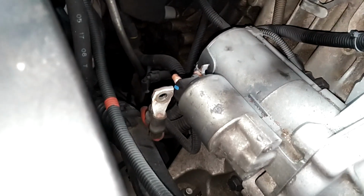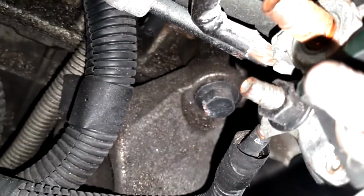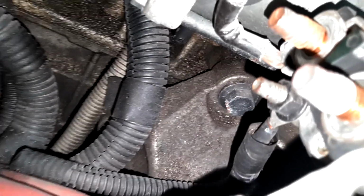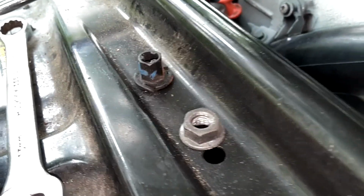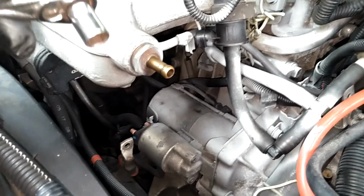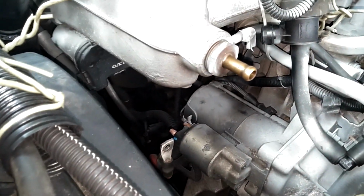I pulled that 13 off the power lead. It appears that the sense wire has a 10 millimeter on it, so I'm going to get that off of there. That did have this little plastic cap on it, so I pulled that cap off just to find that bolt. So let me put this down on there and get that sense wire off of it.